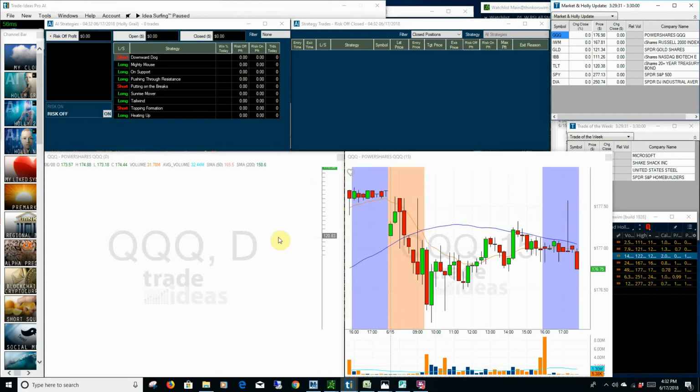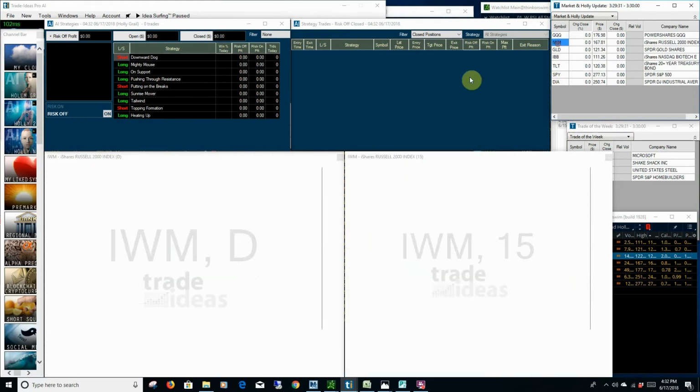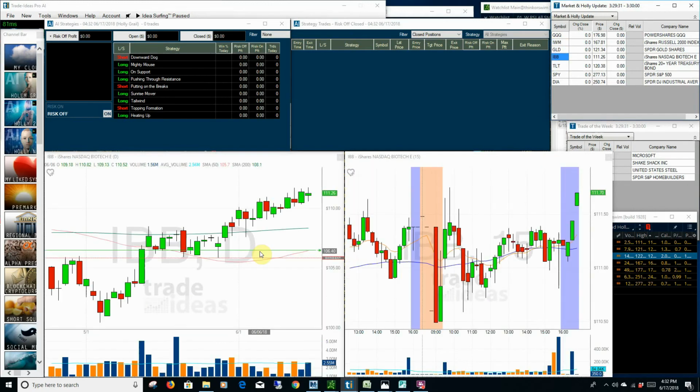So let's first take a look at the Qs, and as you can see here, we had a doji type day, closed near the top of the day, or basically closed about where it opened. So no major move there. I'd say all is still well. The IWM, same thing. We had a little bit of volatility through the day, but closed near highs. I've got these new highs we're trying to break through, but we are holding very nicely. IBB, a little bit of volatility here, kind of gapped down a little bit, but then gained and closed higher than what it opened, so that held its own.